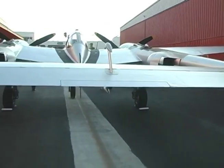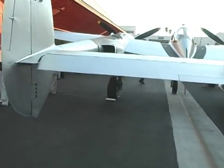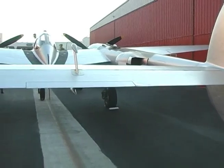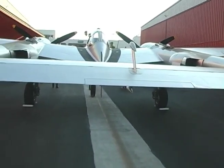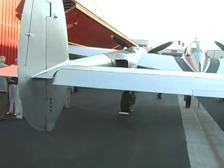On the back of the boom, these twin booms, each side has a bubble on the side. That's a radiator for the liquid-cooled engines. And those are coolant doors on the back end that are automatic. They open and close depending on the temperature of the coolant in the engine, which is not unlike your car.